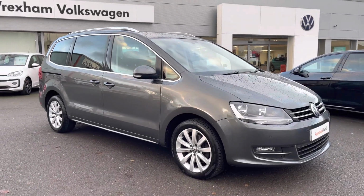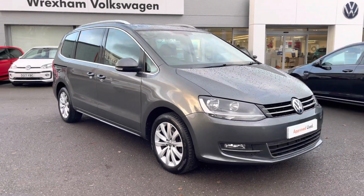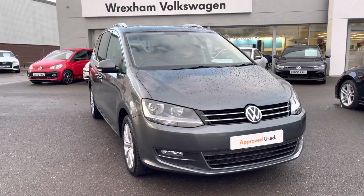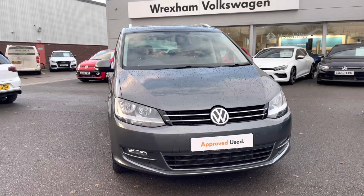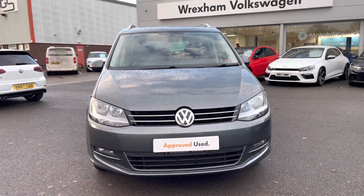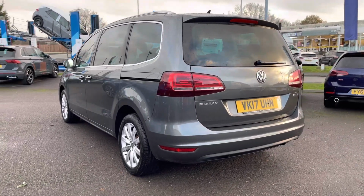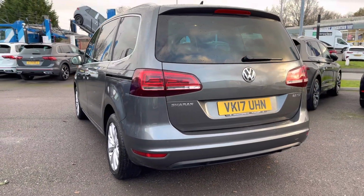So this is the Sharan SEL. This 7-seater vehicle is a 2-litre TDI DSG 150ps, finished in an Indium Grey metallic paint. This vehicle has had 2 previous owners from new and has covered 39,414 miles. Some great features include your rear tinted glass as well as your fitted roof rails.